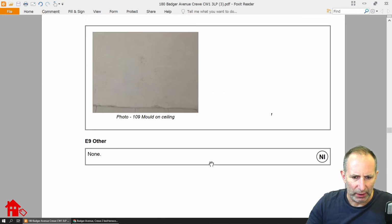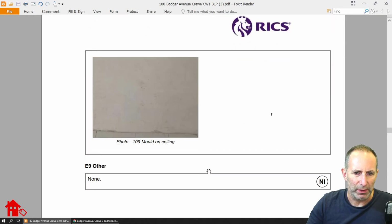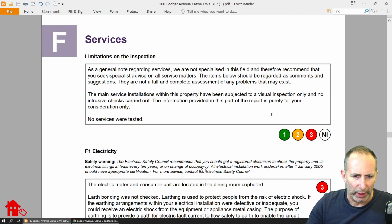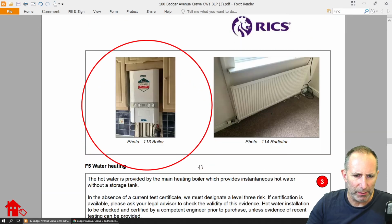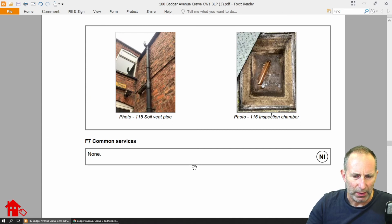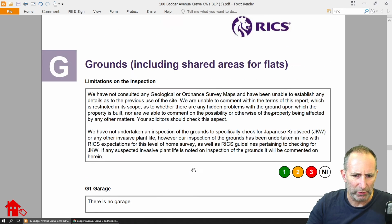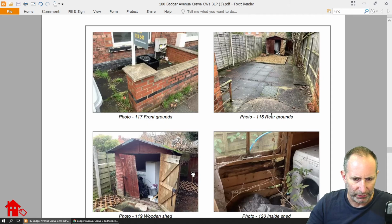And right, so some mold on the ceiling in the bathroom. Why? Because no ventilation. Okay, and then we have some red alerts on this, but this is because there isn't any certification. Decent boiler. So there are no issues to speak of with the circuit board, the gas, or anything like that. You just need certification.